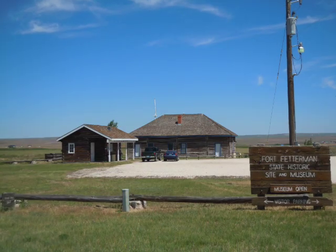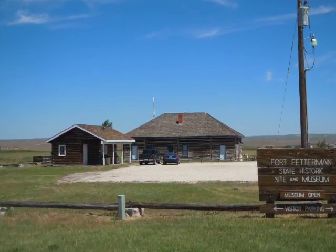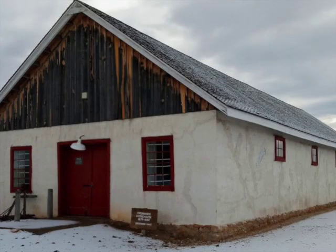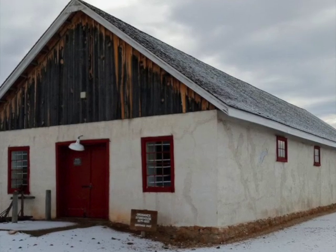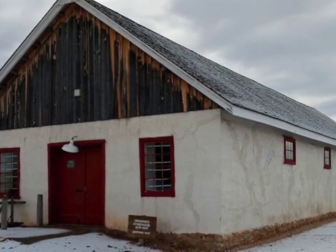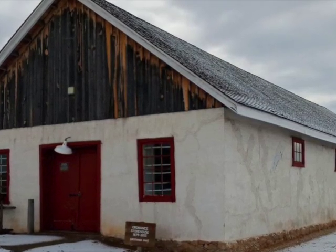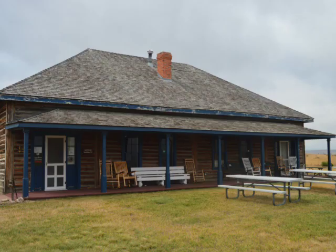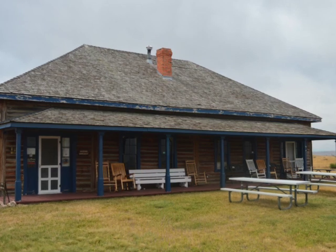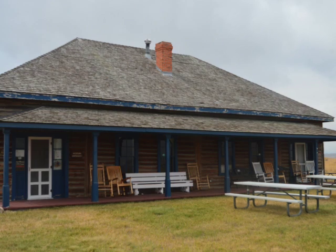Today, Fort Fetterman is a state historic site administered by the Wyoming Parks Department. Only two structures remain from the original Fort Fetterman, a former warehouse and some officers' quarters that have been repurposed for a little museum and visitor's center.